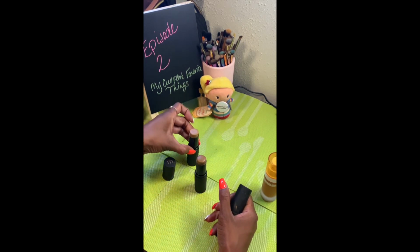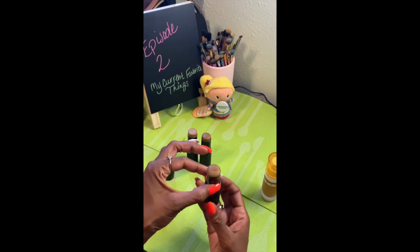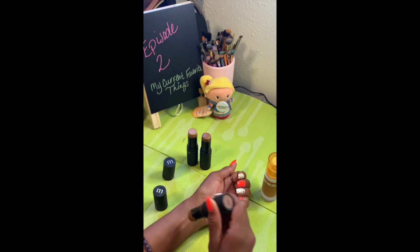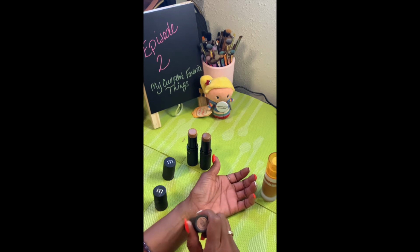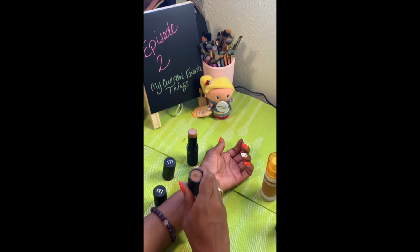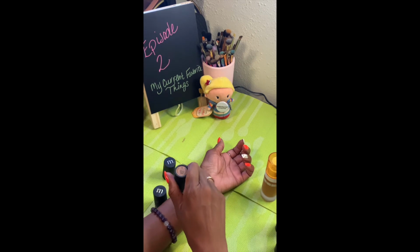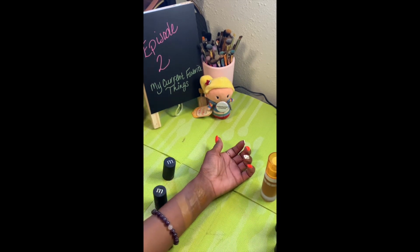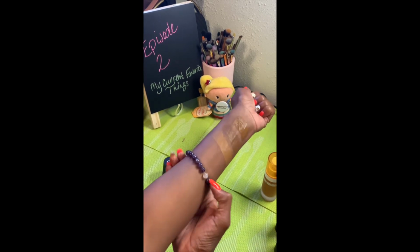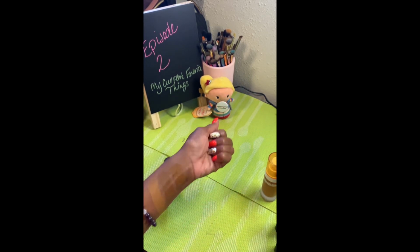Oops. Now you see why I have placemats, y'all, because they're easy to clean. And this one is M10. Excuse its mess, but it's well loved and things get janky. So let me give you guys a little swatch. This is M10, M20, and T30. So they're pretty much close to my exact skin tone, just T30 is my lighter highlight shade.